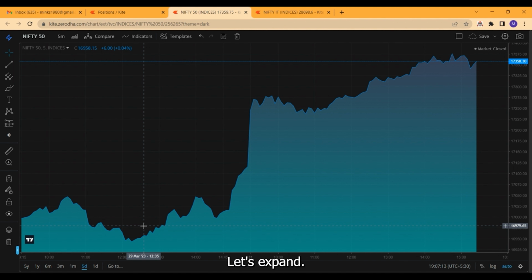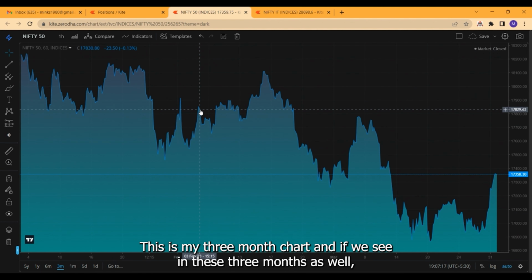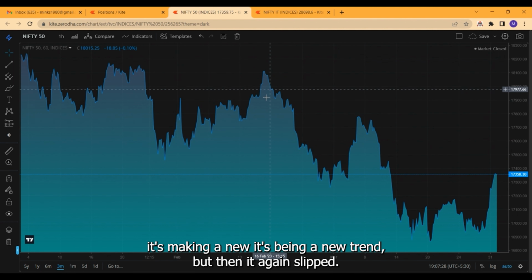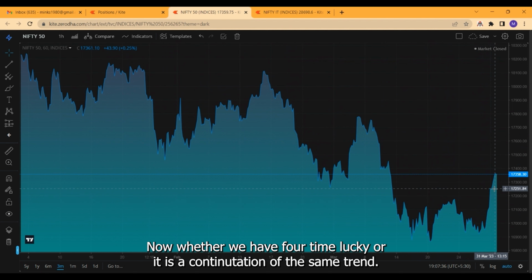Let's expand our time horizon to, say, 3 months. This is my 3 month chart. And if you see, in these 3 months as well, the market at times has shown a trend in which it looked like it was making a new trend, but then it again slipped. It happens once, then twice, then three times. Now, whether we are four time lucky.